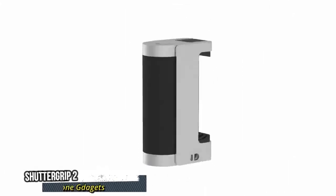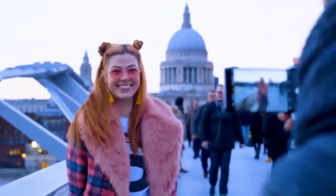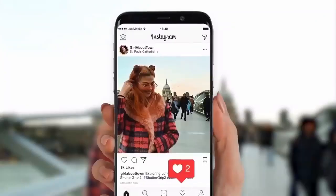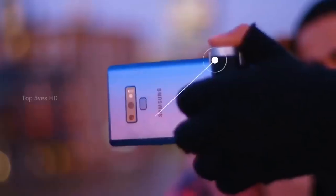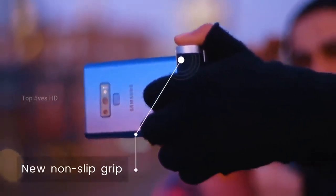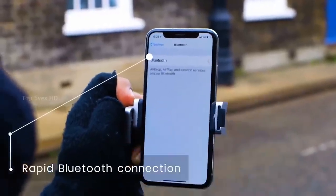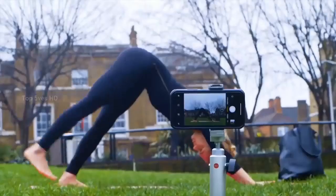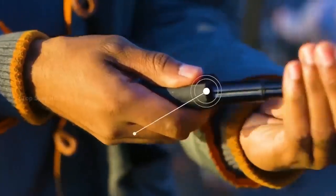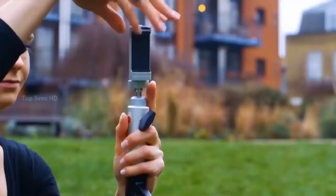And we made the original even better with Shutter Grip 2. Most noticeably, we've improved the Shutter Grip's looks and ergonomics with a new metallic finish and a soft non-slip grip to keep you in control at all times. Setup is easy. Rapid Bluetooth pairing means you can be up and running in a matter of seconds. And Shutter Grip 2 can be used in a variety of ways. You can use it as a camera grip, a video grip, or a stand. It even has a built-in selfie stick and a standard size tripod thread.